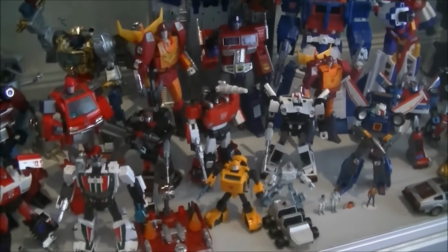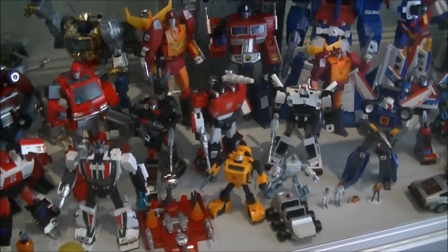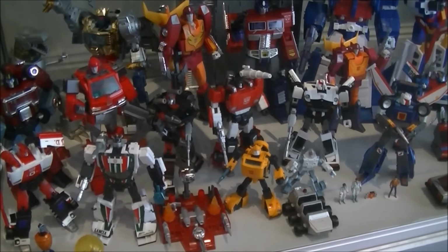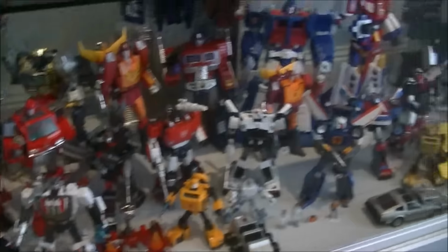Unfortunately, MP29 and 11NR with Ramjet and Shockwave, they're on the way right now and probably have arrived in the country, but I won't get them for another day or so. So I couldn't do the review before I did this collection update.